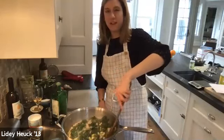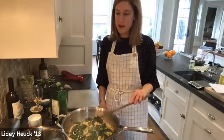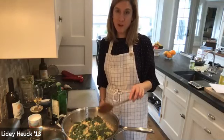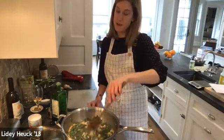Plus, then you've really got like a full meal. And it's almost a one-pot recipe. It's not quite because of the sheet pan, but with the foil, you barely have to clean it at all. So I'm gonna dare to say this is pretty much a one-pot recipe.